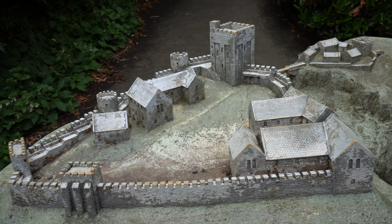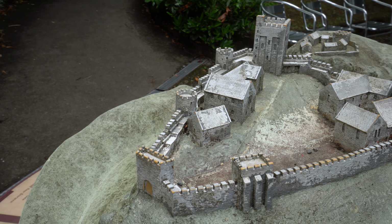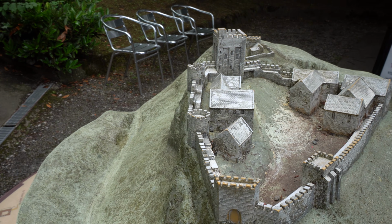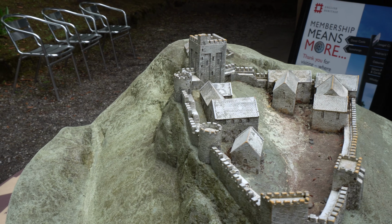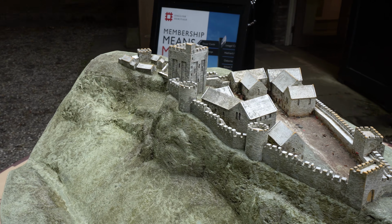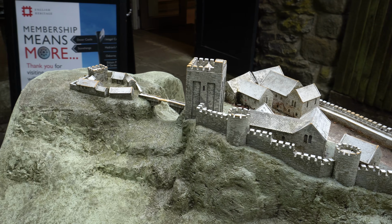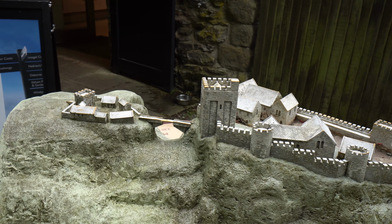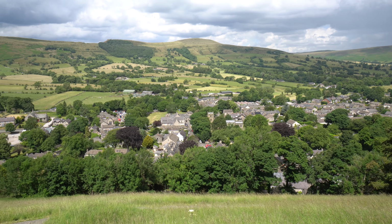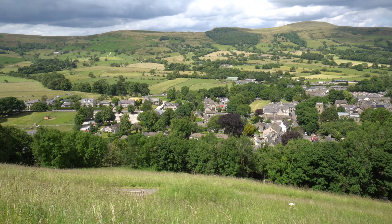So this model shows the Peveril Castle as it may have looked around 1300. It's set on a high hill, and it offered commanding views across the Hope Valley. So if this was 1300 and I had a drone, this is what it would look like. Peveril Castle was established on this site soon after the Norman conquest of 1066.